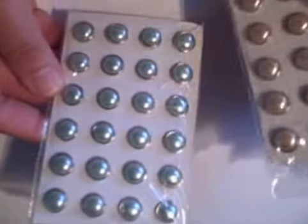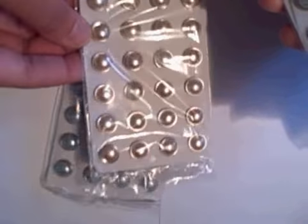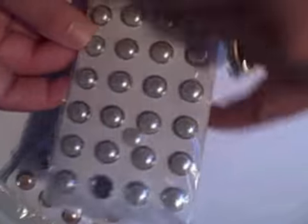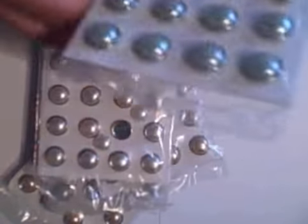And then I love pearls. I got these packets of pearl brads, but they are so pretty that I'm planning to use them for other things by just cutting that little shank thing off of the back. Got some white. That one came off a little bit, but I can just glue it back on. Some creamy. They're creamy, but they got some pink in them. More white, more blue.